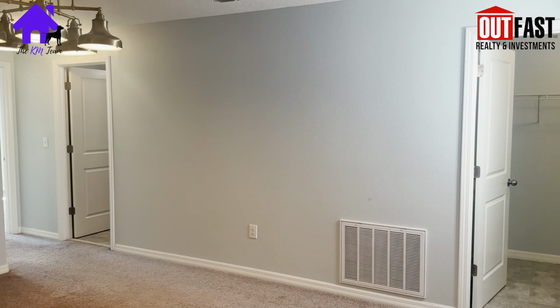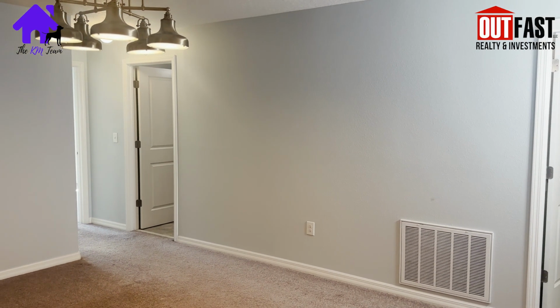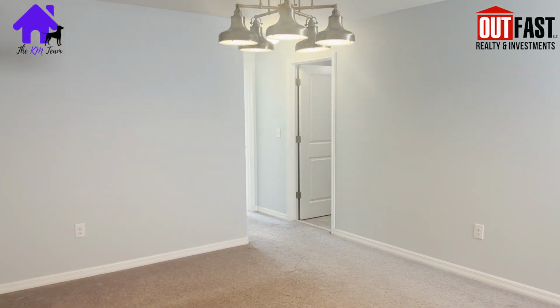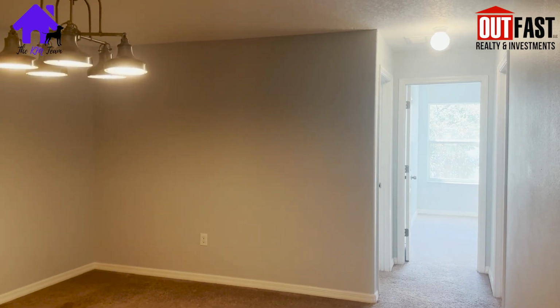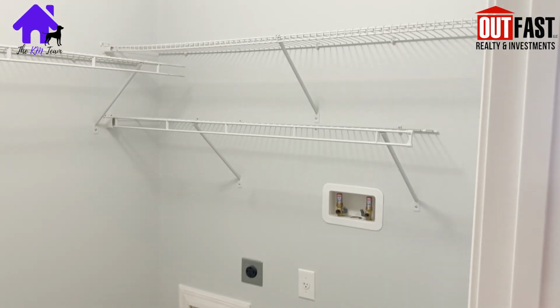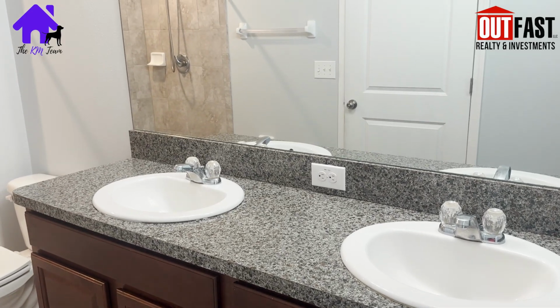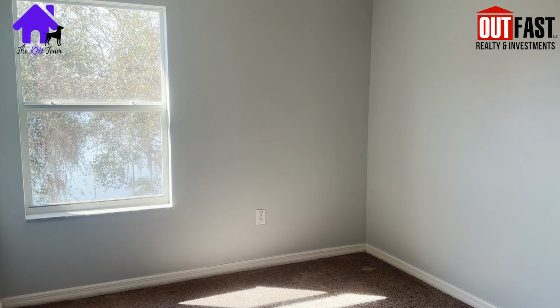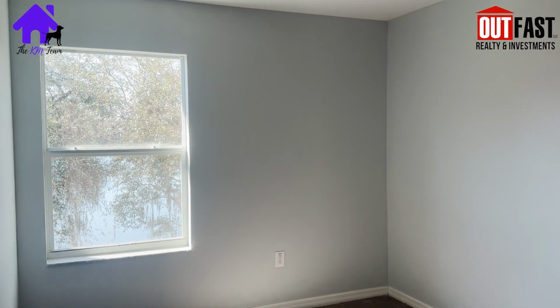Upstairs, you'll find a large loft in the middle of the 3 bedrooms with the master suite off to one side, separated from the rest of everything along with the laundry room and other bathroom. These secondary bedrooms look right out over the pond as well, so you get that water view even upstairs.